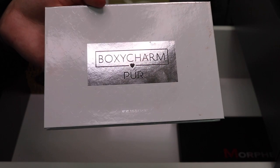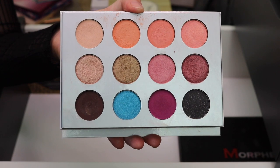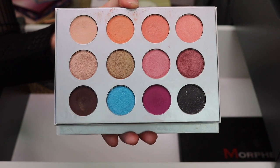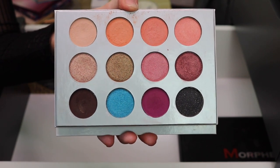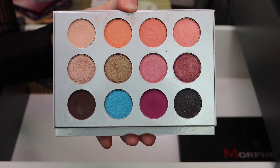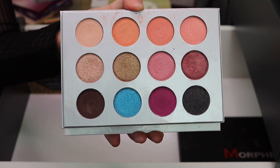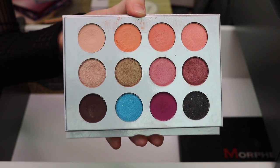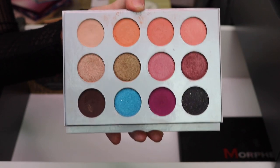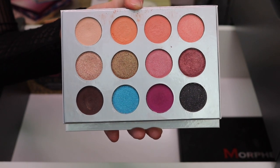It's BoxyCharm and Pure. This was a palette they did in collaboration with BoxyCharm for that month in specific. It is a really beautiful palette. There's a lot of good pigmentation, nothing wrong with it. I just have found myself not using it, and since I did my eyeshadow palette collection, I was saying how I need to start using it more, and then if I don't end up reaching for it, I should declutter it and give it to someone else who will enjoy it. And that's what I decided to do today. It's nothing wrong with it, I just don't personally reach for this palette. I have a lot more palettes that I gravitate towards before I reach for this one.